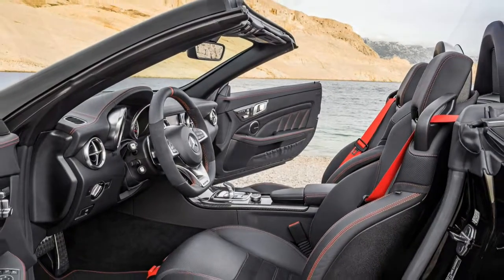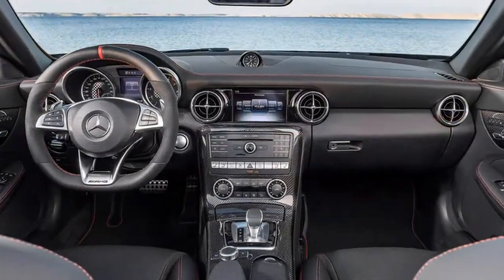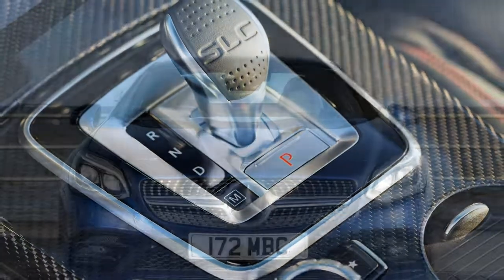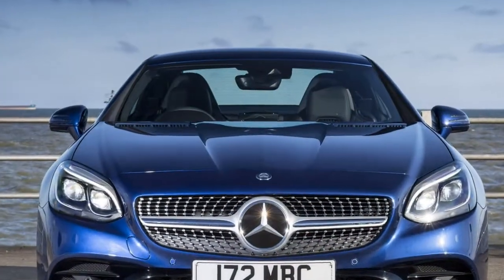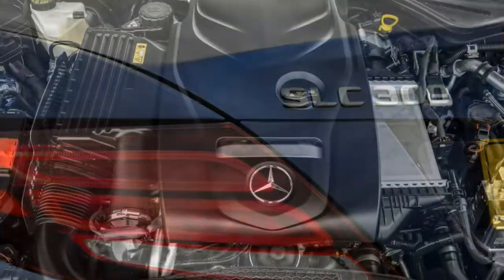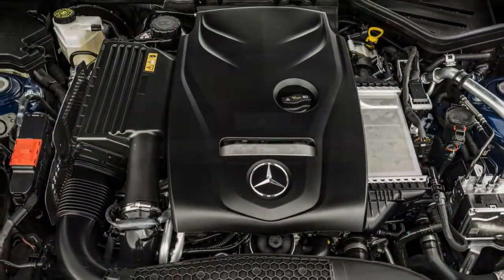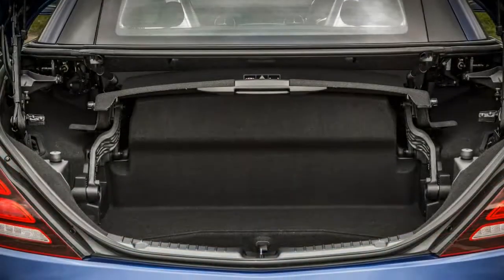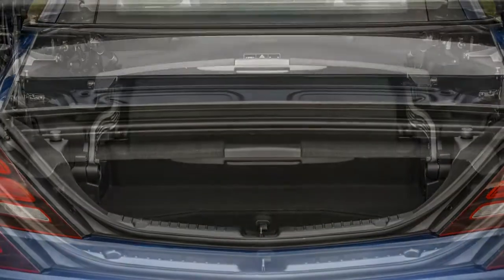There is also the Mercedes COMAND online infotainment system displayed on a 7-inch screen, with free updates for 3 years, internet access and phone connectivity. Practicality. Improved parking assist sensors and a reversing camera are now available as optional extras, making it easier than ever to guide your SLC into a gap.